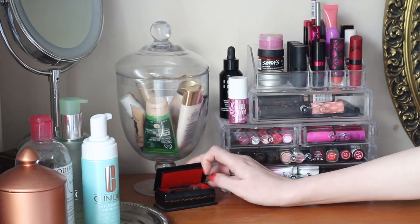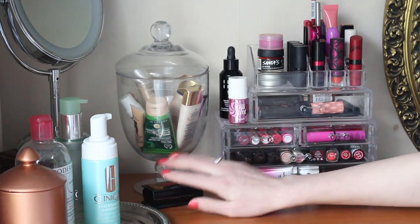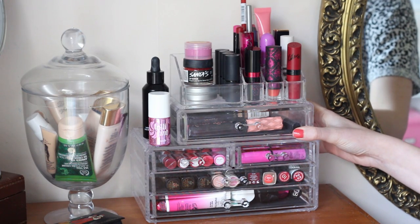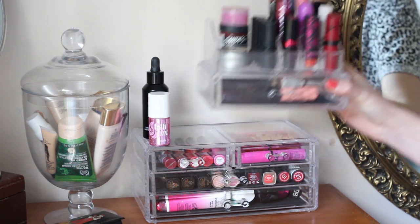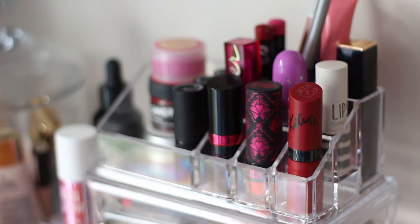I also have this vintage little box here that has little hair ties and, ew, gross, some hair hanging out of it. Moving on! It's a tough life in New Zealand, there's not much makeup storage out there, but these are from the storage box and they're little acrylic containers. And so I just have this separate one here and then a set of drawers. And up here is all the lipsticks that I use regularly.